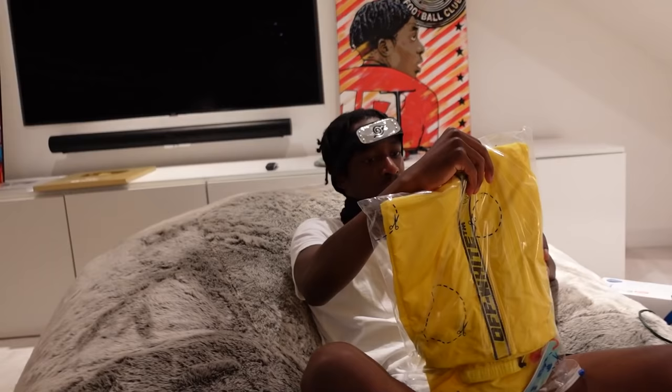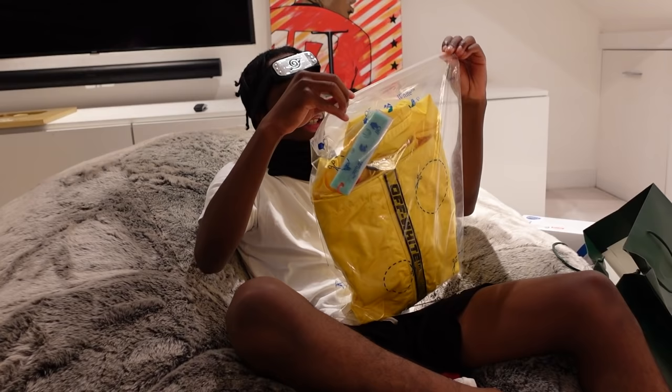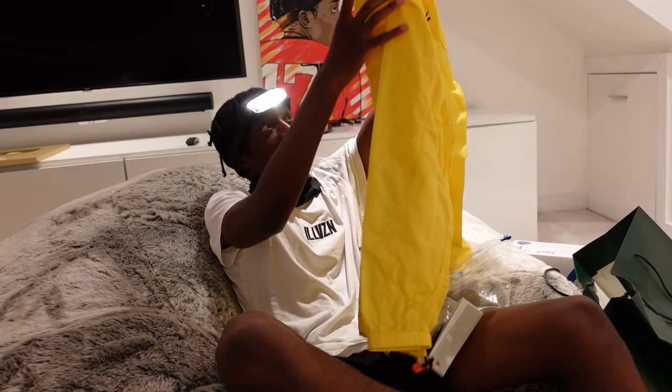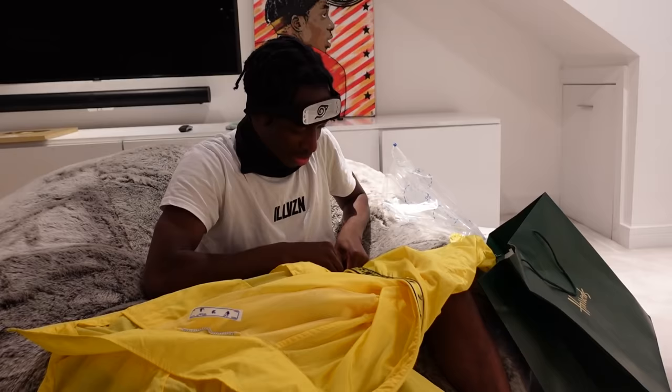What is this? Some rain jacket. Off-white. Come on. I'm not gonna lie to you, I didn't even know what off-white looked like 3 years ago, and they're getting me off-white jackets, bro. It's a special occasion. Try it on, quick thing. I know it's hot, but try it on. It's light, bro, it's light. Off whizzy.